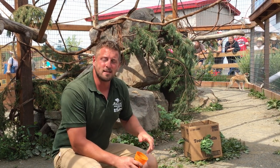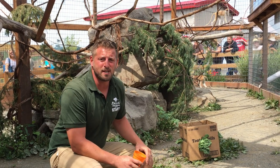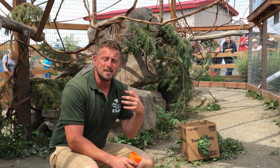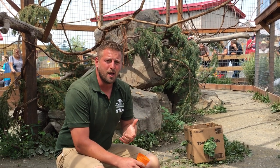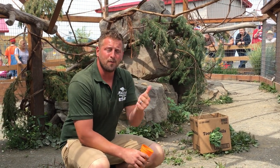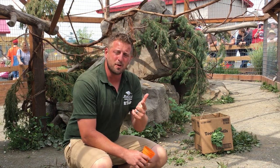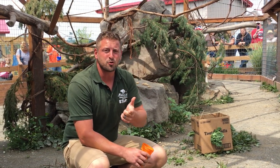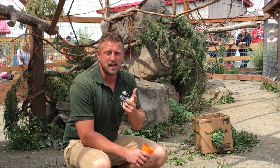Now, one last thing we want to touch on is, of course, conservation status. This is one of those things we try to continue to talk about, but these guys actually are of least concern. And again, this goes back to their prolific nature with breeding and their adaptability in that semi-arid area, which is unfortunately commonly produced due to deforestation in the natural environment.